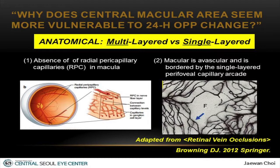Why does the central macular area seem so vulnerable to 24-hour MOPP fluctuation? The anatomical explanation may be that there are different vascular support systems between the peripapillary area and the central macular area. In the peripapillary area, there is a multi-layered capillary supporting system.